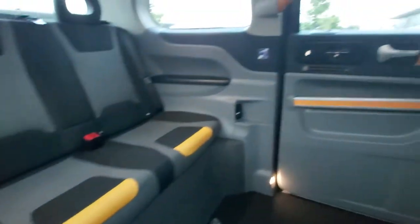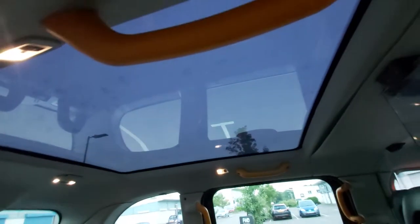So you've got your charging points here for the customer, the USB ones. If you look, that's the USB plug-ins, both sides obviously, so your customers are happy charging their phones. And then you've got this lovely panoramic glass roof. Go to the other side.